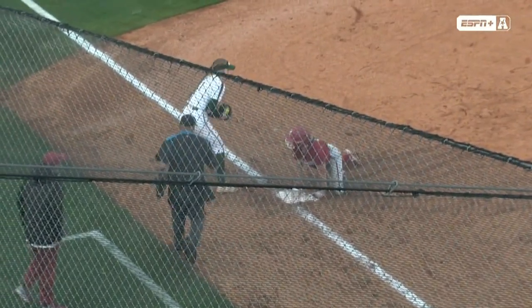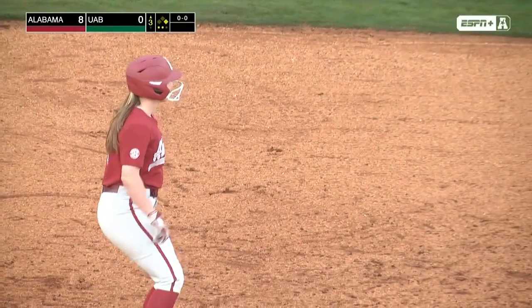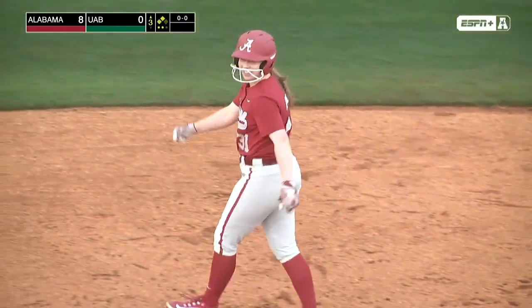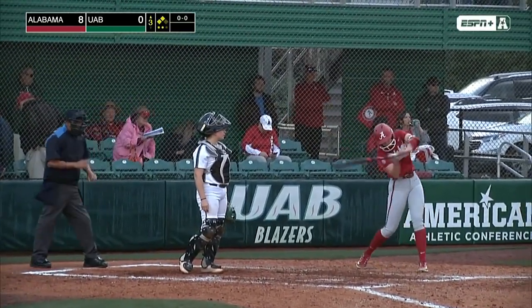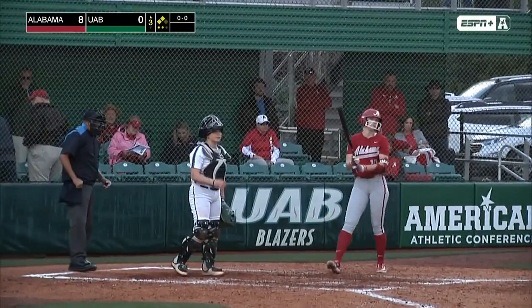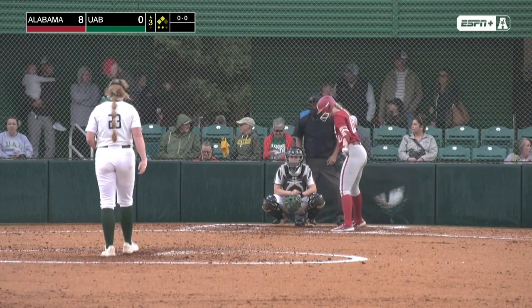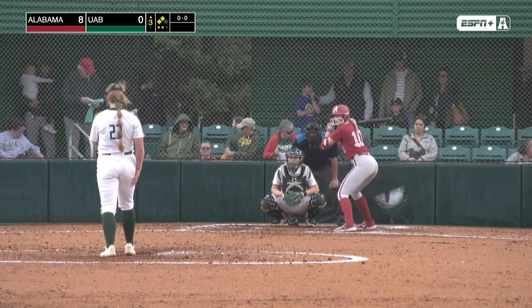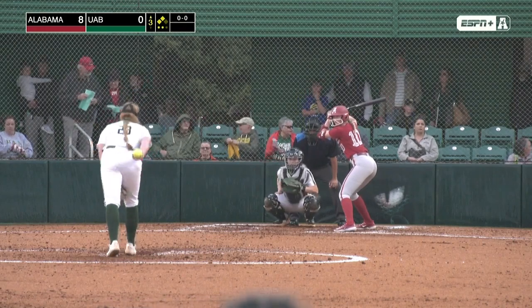So Cahalan, a multi-hit game on the season. At least on the day, rather, as she's now 12 for 34 on the year, including a 2 for 3 outing today. Abby Dukeshire reached on a drop fly ball at the wall by Bella Wiggins early in the first inning and then singled later on in the first.